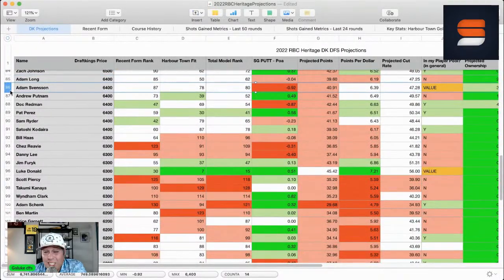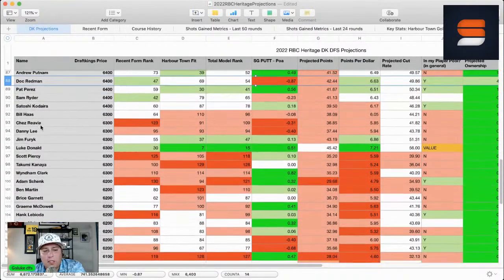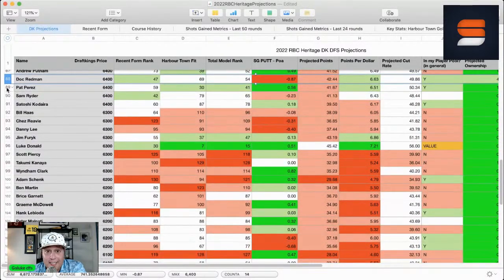Adam Svenson, talked about him during the value picks, but a really good ball striker, just a high upside play down here in the low 6Ks. Doc Redman looked really good at the Players Championship, another Pete Dye design, very similar plotters type of affair.